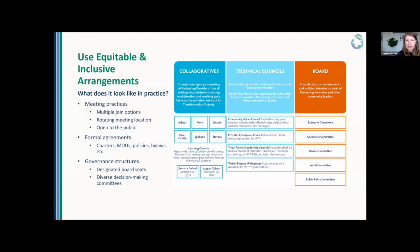Over here on the right-hand side, you see an example of a governance structure of Better Health Together in Eastern Washington. And you see here that they have used this governance structure to bake into how their work is done, diverse inclusion and decision-making. And so over on the left, you see that they have a collaborative that is dedicated to each of the 6 counties in their region. And those collaboratives not only meet individually, but they come together, they inform the board.